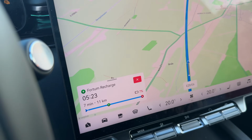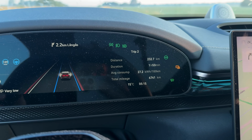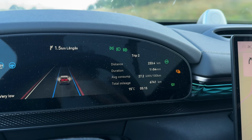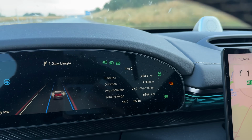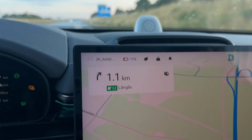Okay, so we are at 11%. We are preconditioning to our charger, but it stopped preconditioning because, well, it thinks we can't make it. 11% still, 233 kilometers, 1 hour and 54 minutes, 272 watt-hour per kilometer so far. We are close to getting to 10.